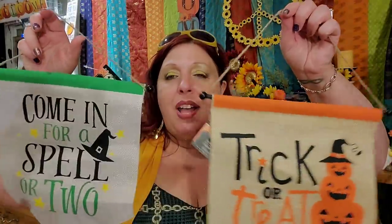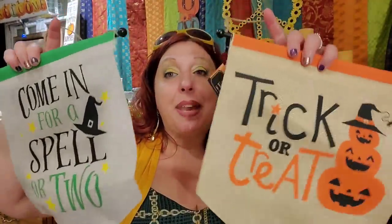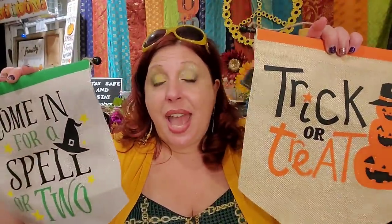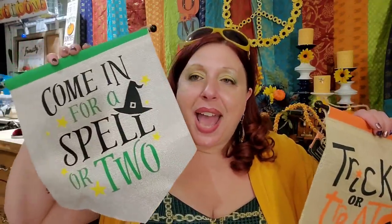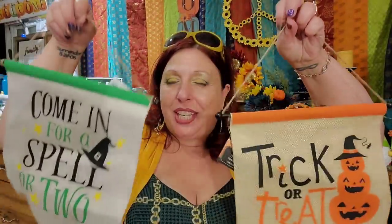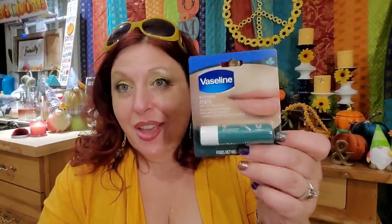And then I bought these forever ago, literally forever ago, to the point where I think I've bought other stuff to stick in the front of the house, but I love these because they're made of burlap, like plastic burlap, and I can hang them on my shutters and nothing's going to happen to them unless they get windswept into the canal. This one says trick or treat, and this one says come in for a spell or two, and I love that one. I figured I'd get them both because they match and they're really cute. They look like the royal banners to my Halloween scene. I love them. I was so excited when I saw these. I found them in Staten Island and I was thrilled.